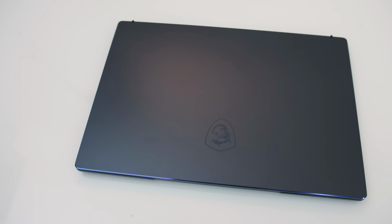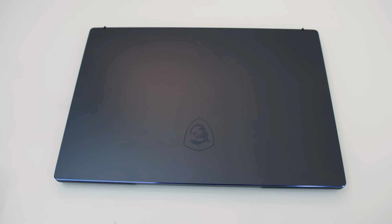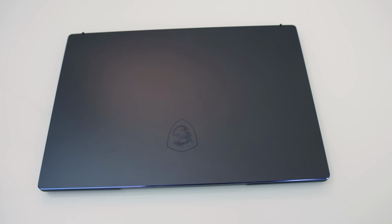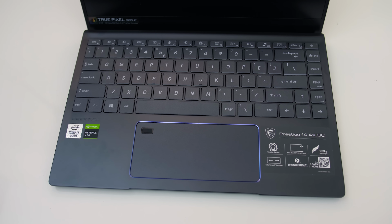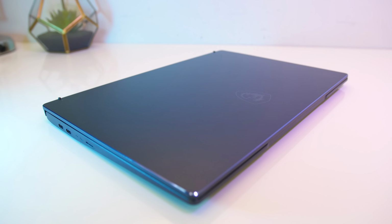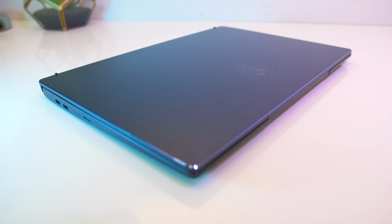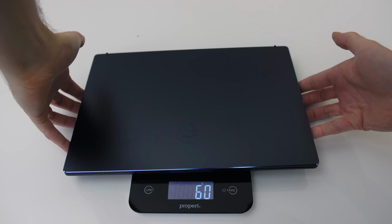The Prestige 14 comes in 3 colors: rose pink, pure white, and carbon grey, which is what I assume mine must be. The metal lid is grey with the subtle MSI logo in the center, while the metal interior is similar, with a blue trimmed accent around the touchpad, and there was a similar blue trim around the edges of the device. Overall, the build quality felt pretty good as it's all metal, and all edges and corners were rounded and smooth. The weight is listed at 1.29 kilos, though mine was a little under this.